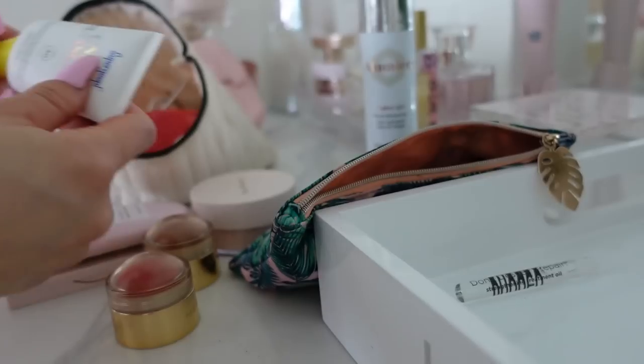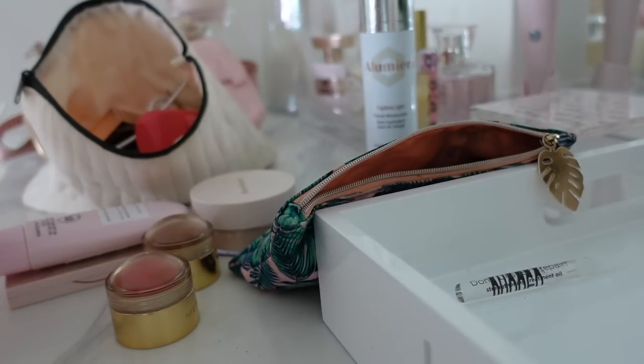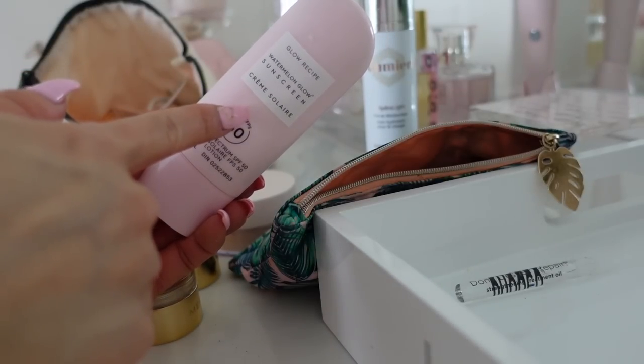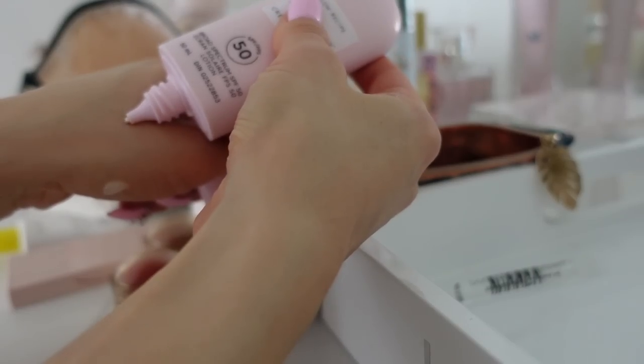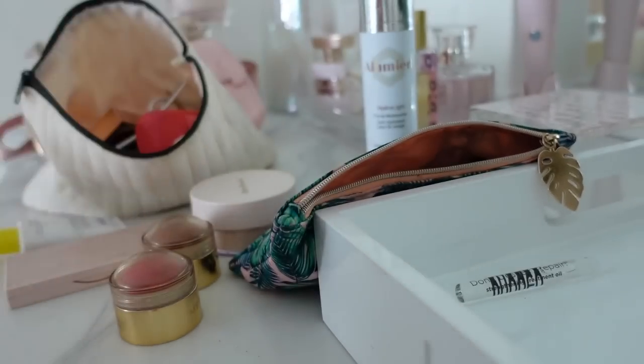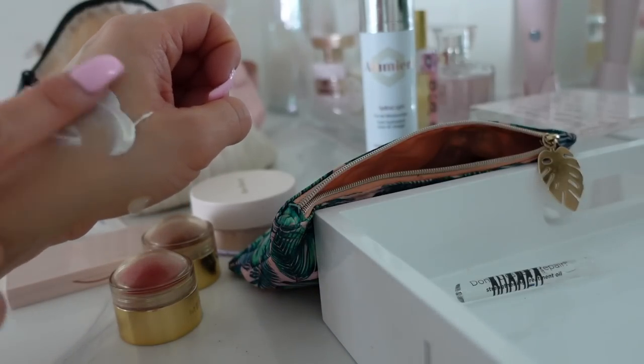So if you're not into that, you might not like this, because it's a little bit of a thicker texture. Now, if you want something really thin, lightweight, moisturizing, high SPF, this is the Watermelon Sunscreen by Glow Recipe. Now, this is super lightweight, and it almost gives your skin a little bit of a dew, a little bit of hydrating.